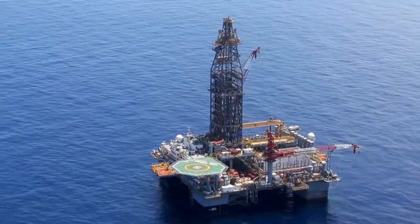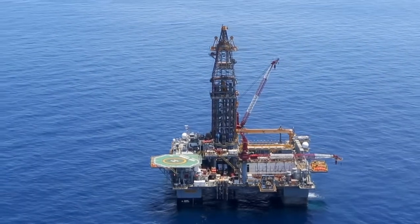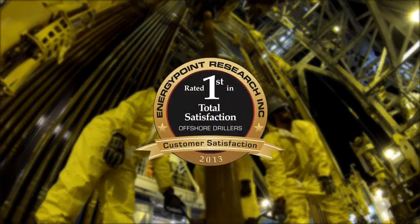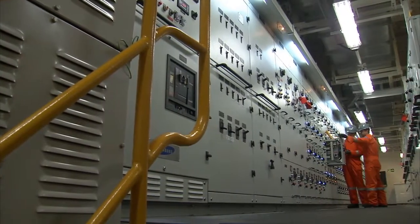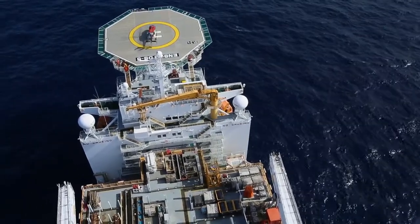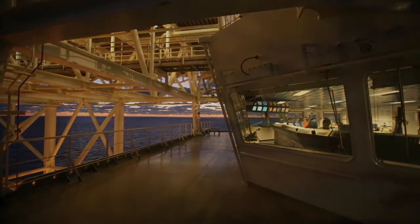Energy is a global industry. Ensco owns the world's second largest offshore drilling rig fleet with 74 rigs, over 9,000 employees, and operations on six continents. In an independent industry survey, customers rated Ensco the number one offshore driller in total satisfaction for a fourth year in a row. Ensco accomplishes this by instilling a culture of safety and operational excellence in their workforce, and by investing billions of dollars to build state-of-the-art drill ships. Ensco's investments are creating thousands of new jobs and support energy independence in the U.S.